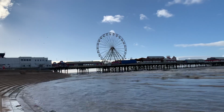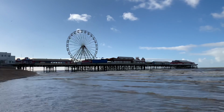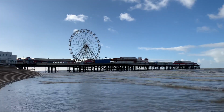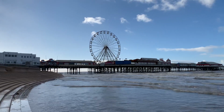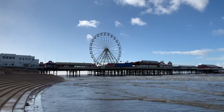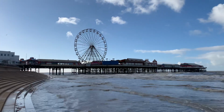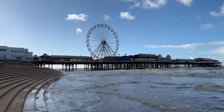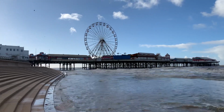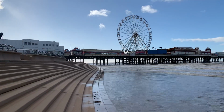So the wheel's still on the pier. I'm filming this on Wednesday the 4th of November, which is the day before we go back into lockdown number 2. So I've not come out because it's the day before lockdown. I've come out because the sun was shining. So I thought we'd enjoy a walk along the edge of the water and see what's happening in Blackpool.